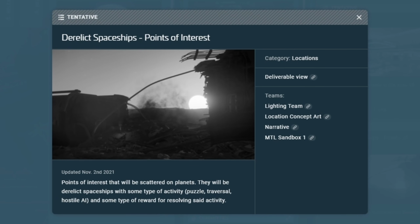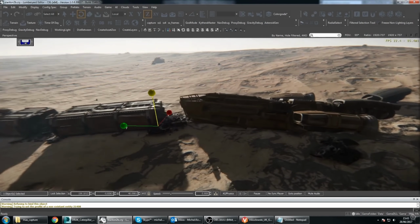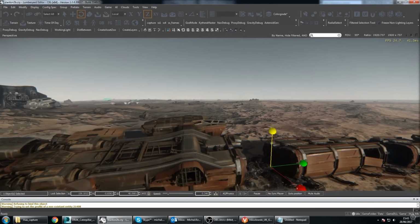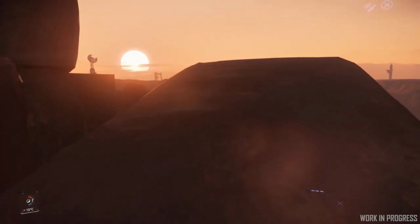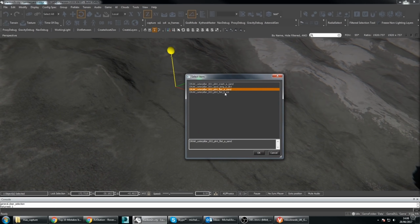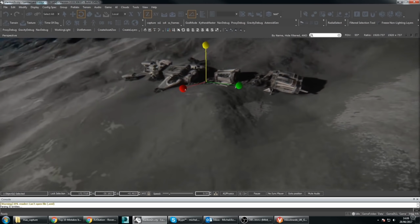So we will be seeing Drake Caterpillar derelicts scattered around planetside locations with pieces of loot to find, puzzles to solve, and AI to combat. Hopefully these new iterations on derelict ships deliver more engaging gameplay for explorers, and hopefully soon salvagers. The ships are being placed around the system right now for implementation in December.